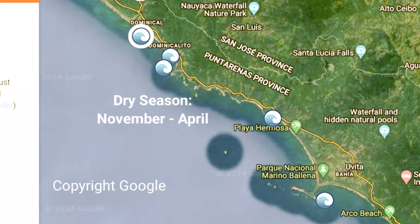So what does this mean? What this means is the best time to go if you're looking for clean, lined up waves is probably the dry season. In the dry season, you'll have average daily conditions of 2 to 3 to 4 to 5 feet, and it'll be clean. There'll be barrels. There'll be smaller days that are more beginner and intermediate friendly. The bigger days, of course, will be more for intermediate and advanced surfers.